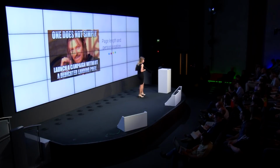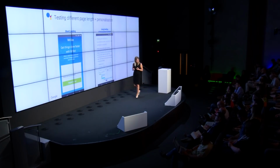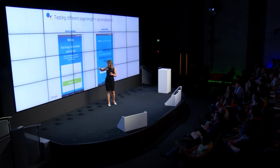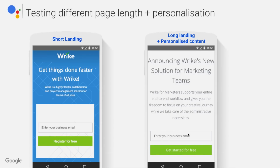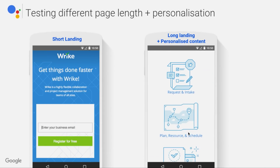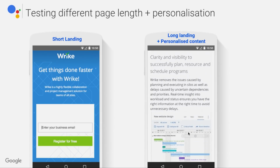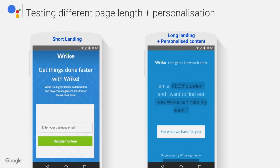For example, at Hotjar, the team did compare two landings. The first one was a very short one. It had pretty much just the value proposition and the call to action, register. The next one was much longer, and it had a lot of content, but the user could only access the content after they responded to a couple of questions. For example, what is your role and what do you want to see? For example, I am a marketeer and I want to see how I can help my team.